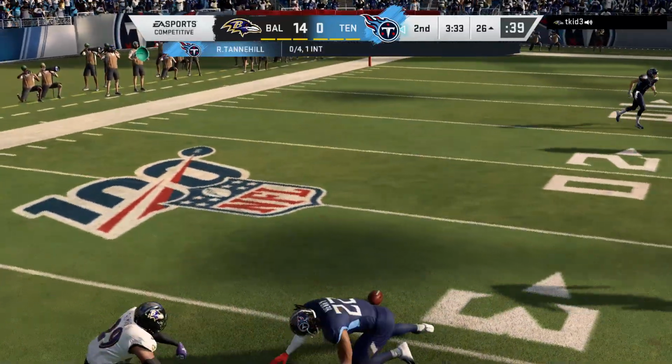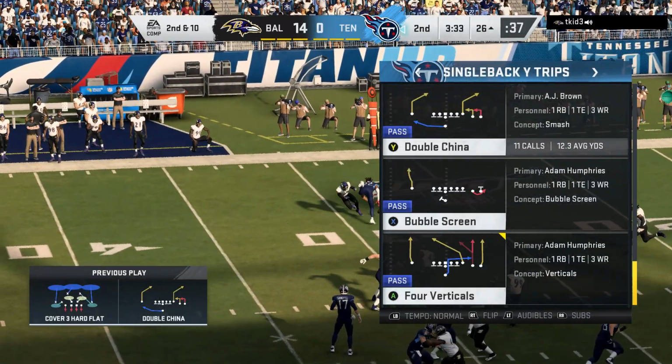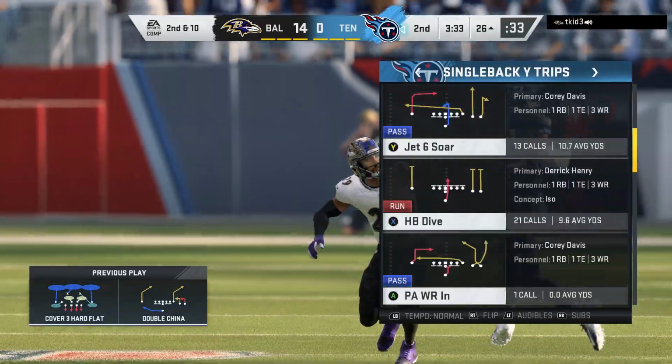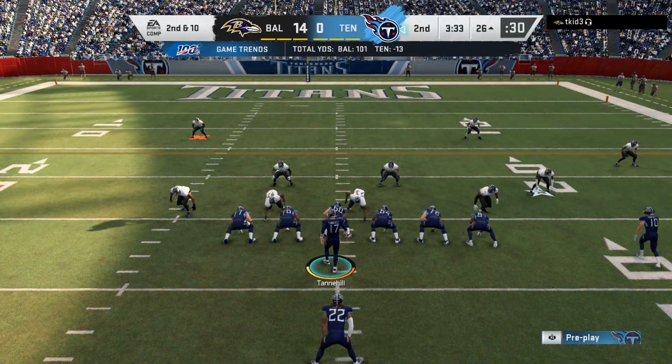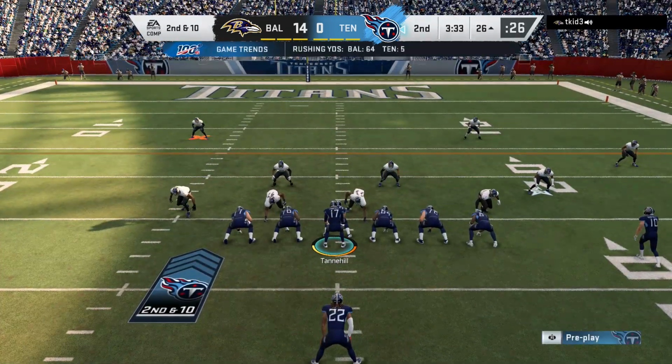Throwing on first down, but this one winds up to be incomplete. Didn't have a receiver open downfield, and as it turned out, couldn't even find his outlet, man, because of the coverage. It was way too tight, unable to find anyone open. Once again, they'll come up on the 26-yard line, second and 10. They've got tight left.